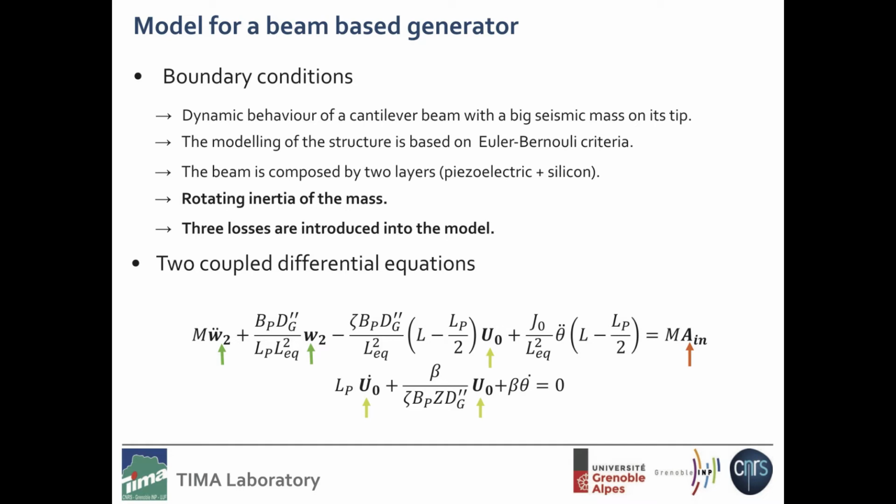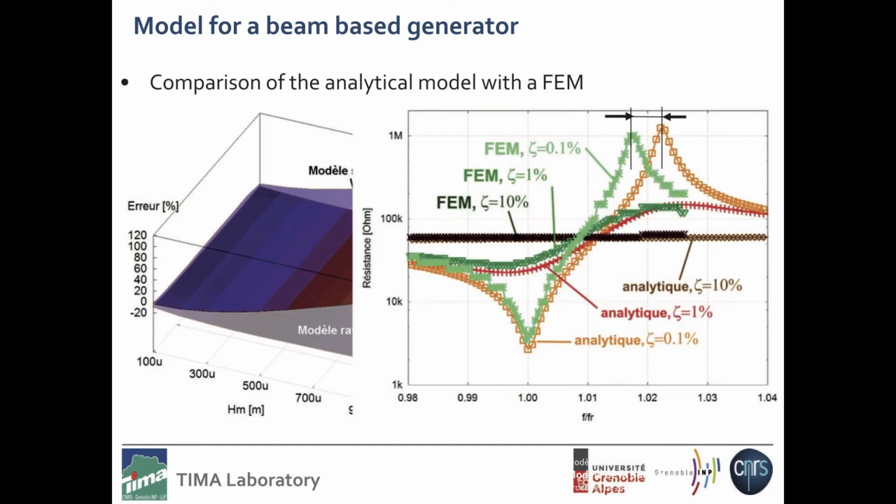you can see that here you have the coupling between the mechanical variables and the electrical variables. And here you have the inertia, the rotation inertia, introduced here, and the acceleration applied to the device. This kind of model was solved using analytical equations by numerical simulation using Maple or MATLAB, as you like. And we compared these results with finite element analysis using ANSYS.